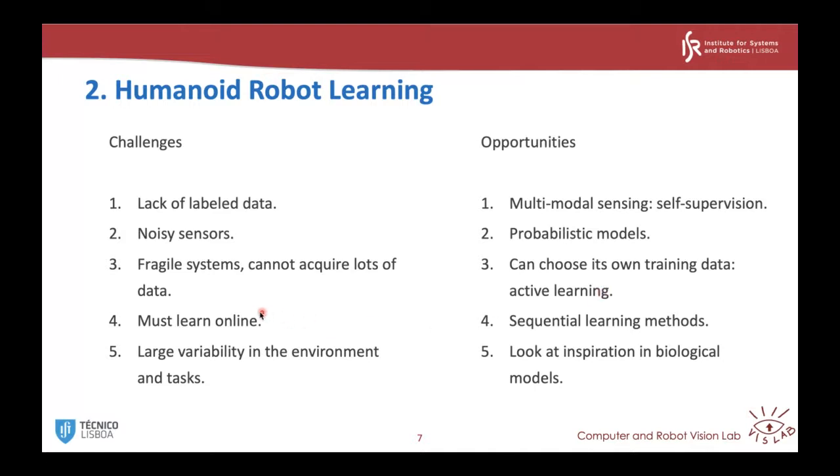And so another challenge is that robots must learn online, whereas these more common machine learning models learn in batches, offline. They gather a lot of data, and then they learn at once. But with robots, we want to use immediately the information that was gathered and update the model, and humans do that as soon as we have some change in our environment or in our perception.